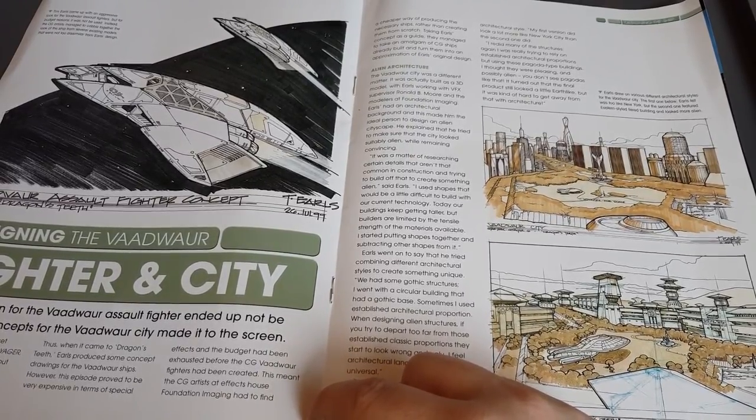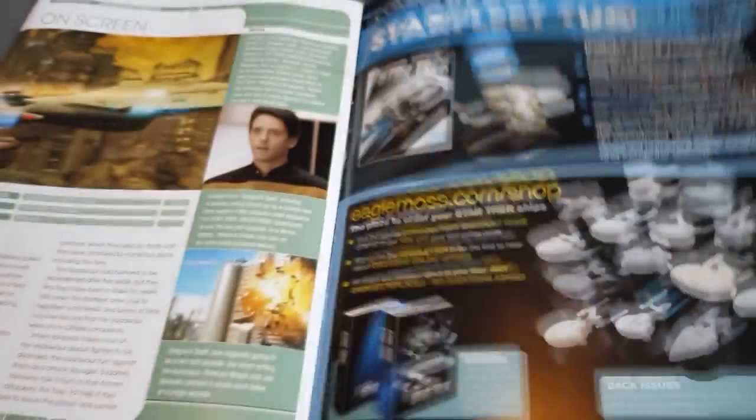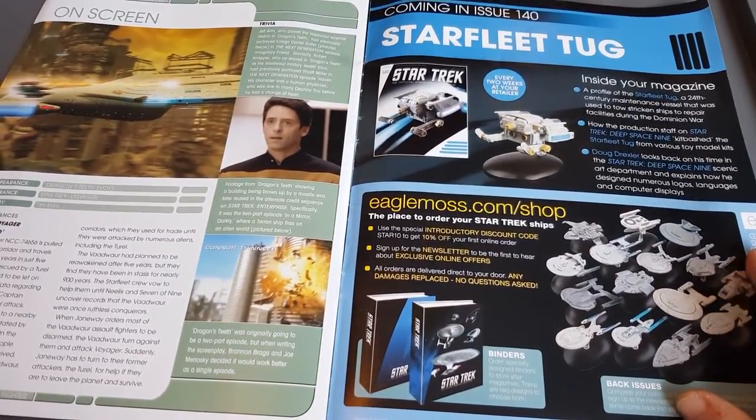So, Foundation Imaging were the designers of the fighter. So, yeah, okay. There you go. I don't have a name there. Maybe I do. Leave the name in the comments below, because I haven't. It's more of a first look than anything else.